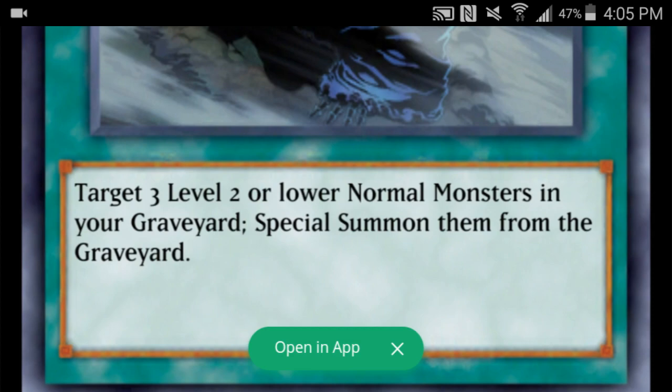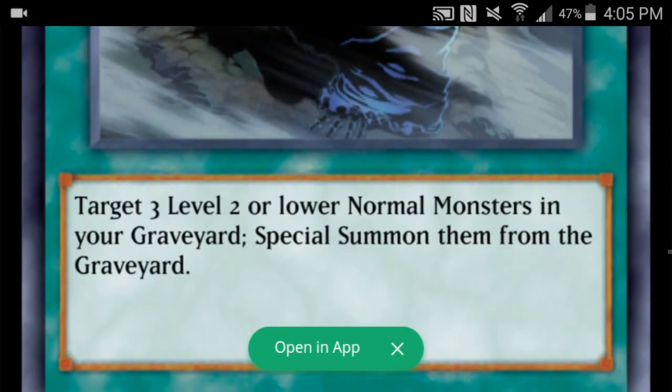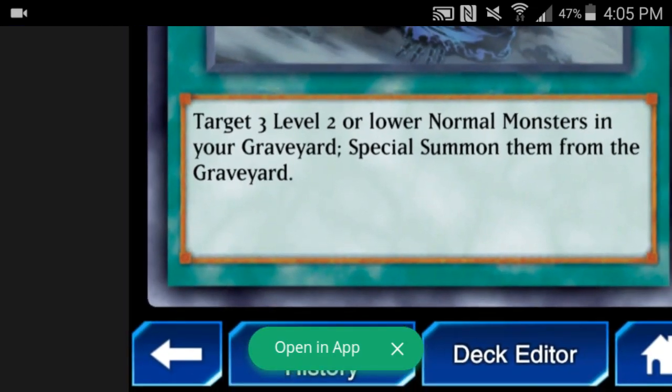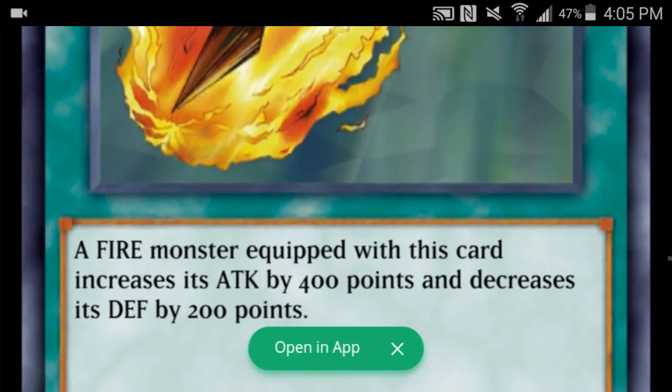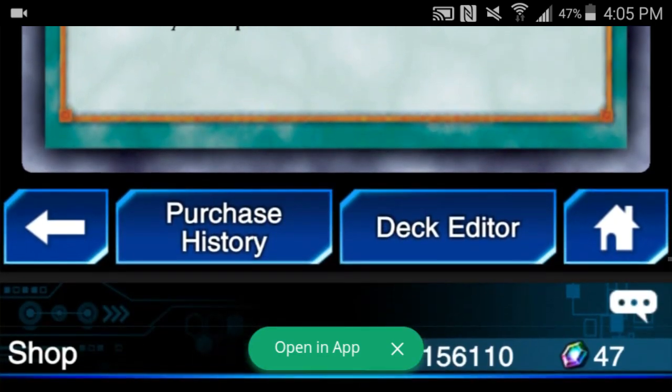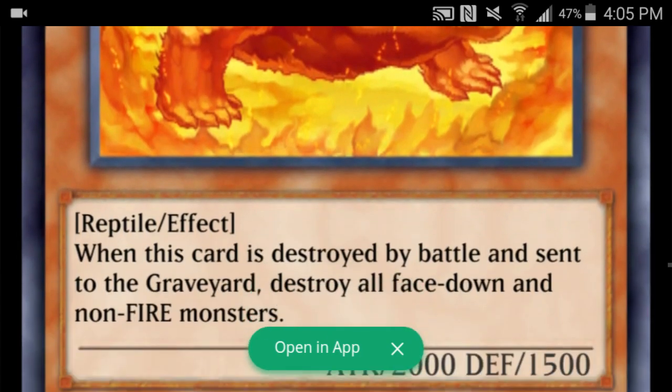Target 3 level 2 normal monsters in your graveyard. Yo, that's actually not a bad card either. Dang, my dude. All these special summon cards are really good. Burning Spear. Fire monster equipped with this card increases attack by 400, decreases defense by 200. Pretty good. Firestorm Prominence. Look at that alligator, my dude.